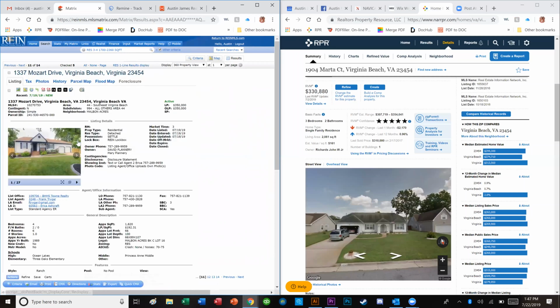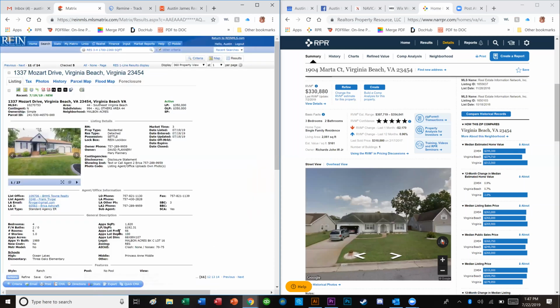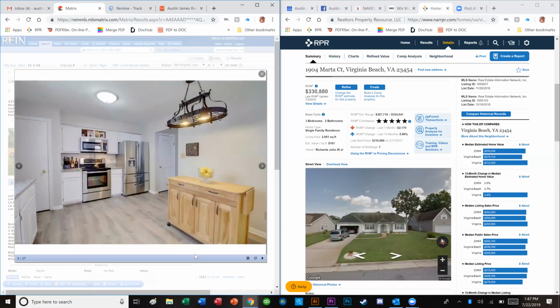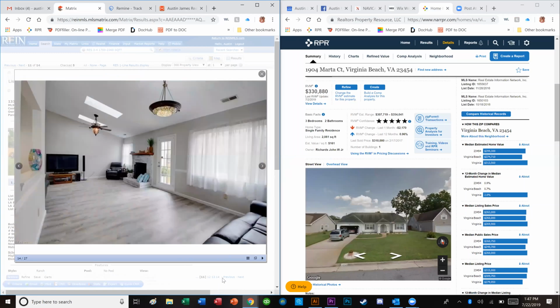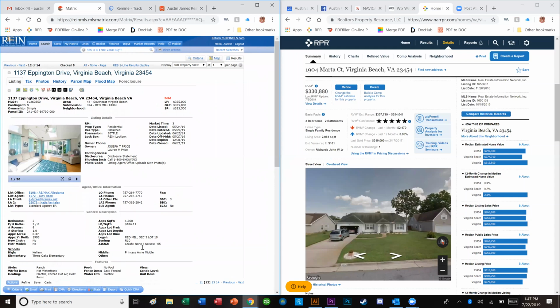That's probably why this one's listed at 350, honestly, because this is another 4-bed, 2-bath, 1820 square feet, and it was nicely done on the inside. So that's what everyone's trying to get now. So I'm not going to keep that since that is currently an active property.